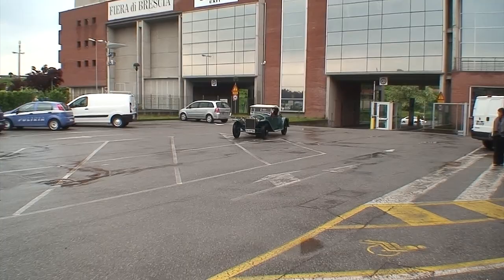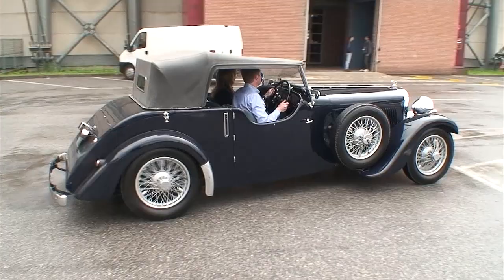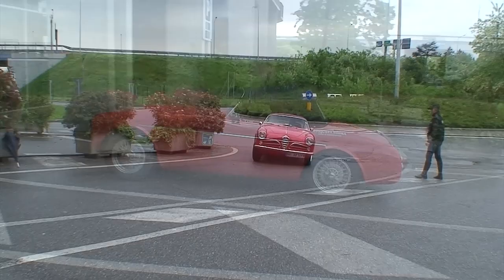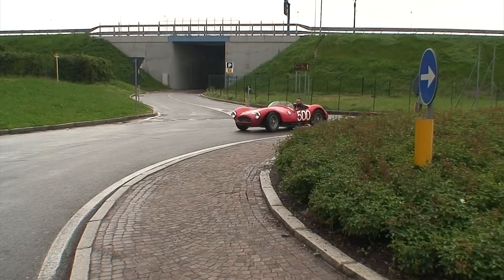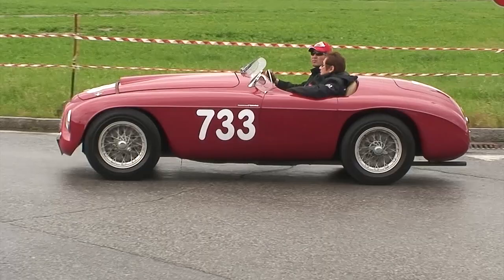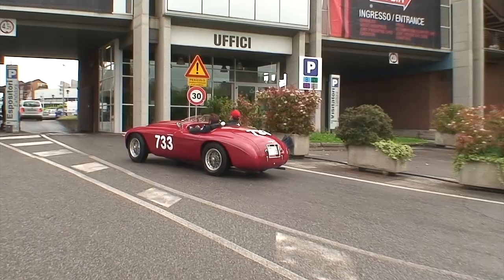The oldies but the goodies. Lancia. Seat Grand Sport. Alfa Romeo. Now, here is one of the new Ferrari cars, the new Italia. Maserati. Ferrari. Good variety here this morning, C-type Jaguar.